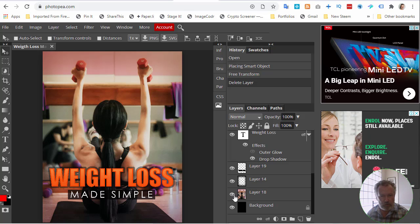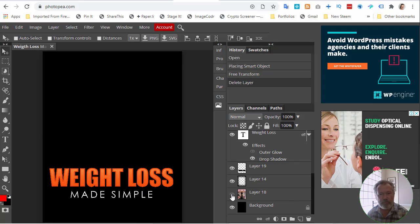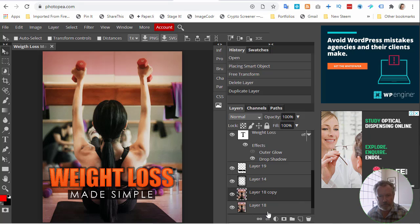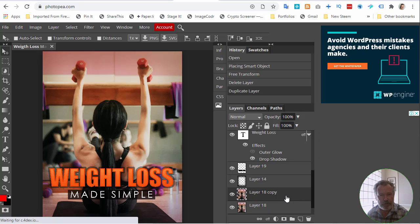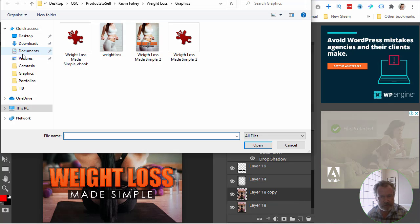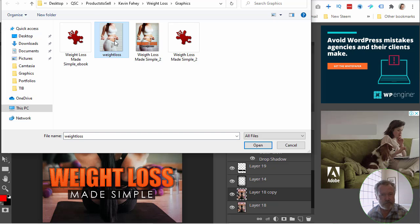So here we can see all the layers, and this is the image I want. I've gone down to the bottom of the layers. I want to replace this one here. So what I'm going to do is make a copy of this one. I'm going to duplicate the layer. I'm going to highlight this layer here, and then I'm going to bring in an image. So I'm going to File, Open, and Place. I've already created an image which is in the correct size, which is this one over here.